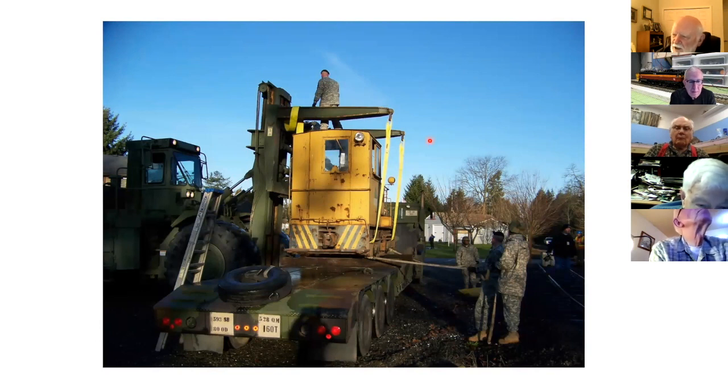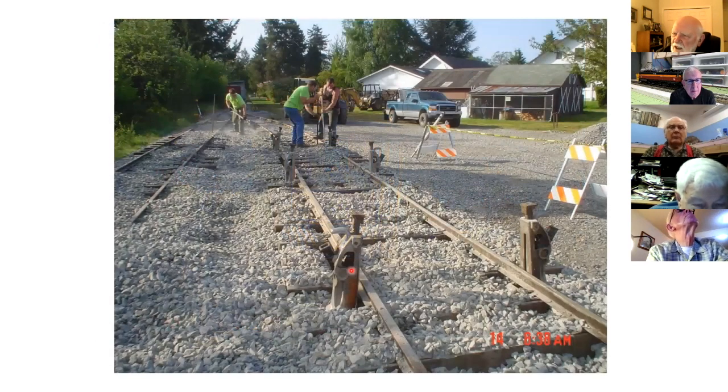This is a picture of them moving the equipment, using the Corps of Engineer guys from Fort Lewis McChord. Notice how tiny that little engine is compared to this big flatbed. And here they are building track for the setup of the equipment.